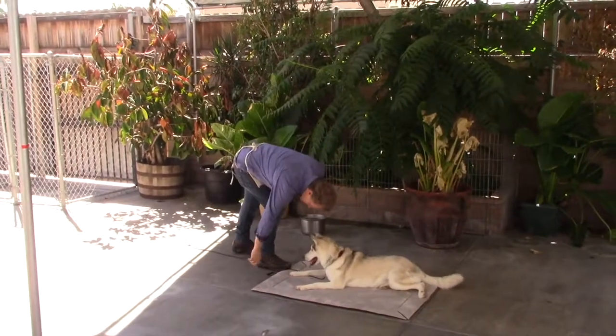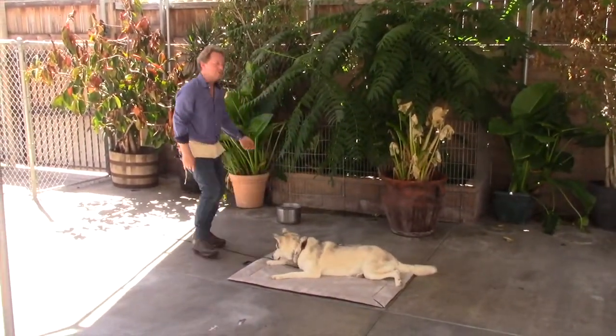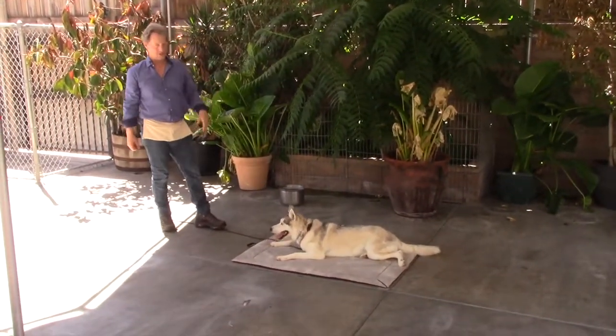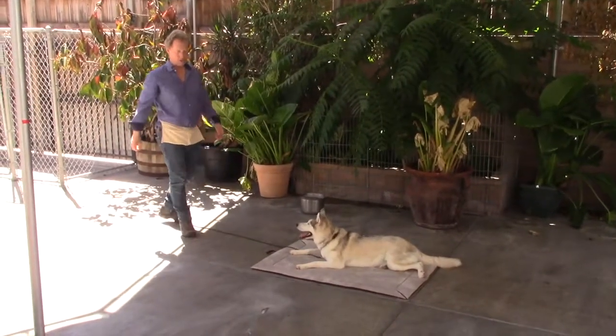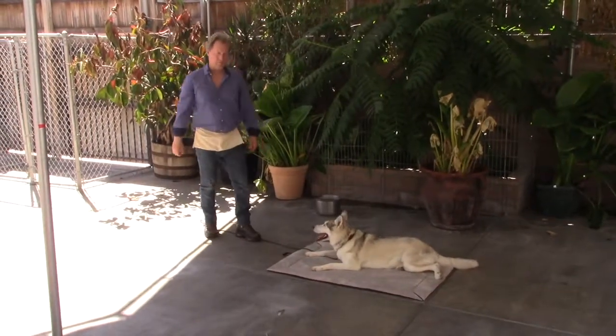But in general, good. No matter what you do, make sure that you always reward the same way. No matter where you go or what happens, you always end up calmly rewarding her. The delivery of the reward is super important. If you don't reward her calmly, make sure she waits.